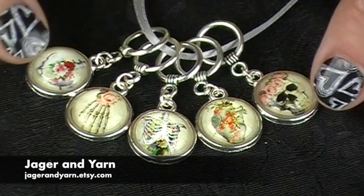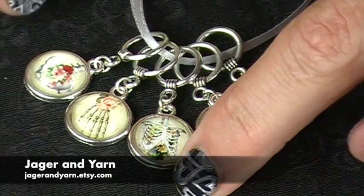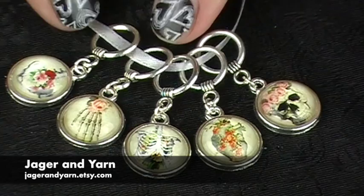Jaeger and Yarn sent us these beautiful little stitch markers with flowers and different body parts, bones. We've got a skull and a heart, and a torso, and a pelvic bone, and a hand. They're surprisingly pretty. I don't think I thought that parts of a skeleton would be as beautiful as stitch markers as these are. And these are about a medium needle. These would probably fit, I don't know, maybe up to a 9. Jaeger and Yarn sent a little box, and inside the little box is a little bag.